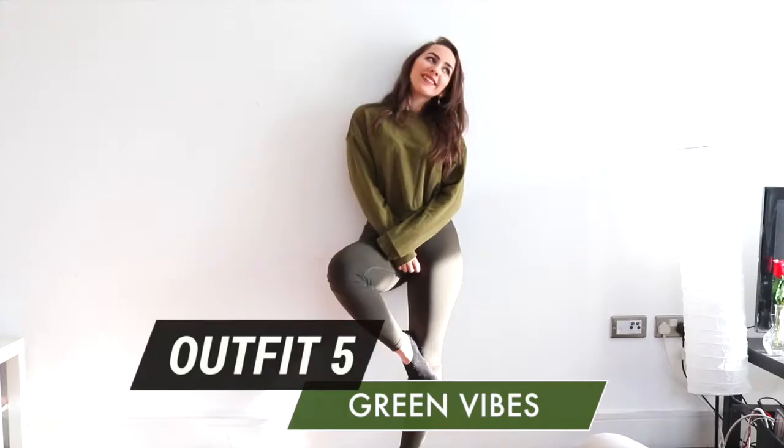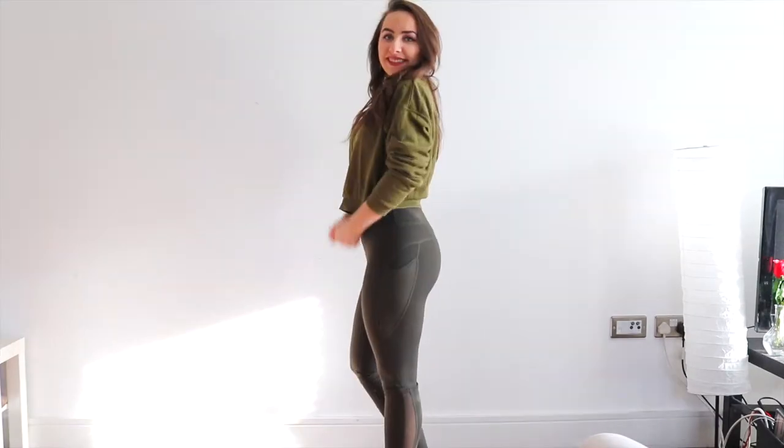Outfit number 5. This is the next color coordinated outfit. I chose this dark green color and I paired this jumper with those leggings. I definitely like color coordinated things because it makes me feel better. When I wear things that are the same color, I feel much better, much happier during the day. And I just feel like I'm wearing something cool, even if it's just a normal sweatshirt and normal leggings. It just makes me more happy. So I thought I'd coordinate that together and make a nice little set out of two things that are completely separate. I didn't buy it together, I bought it separately.